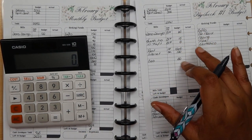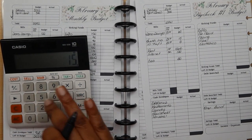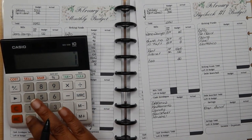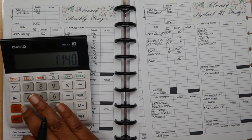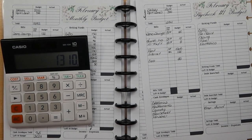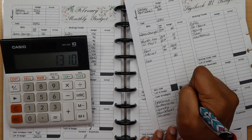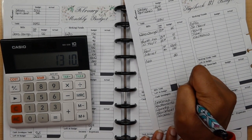So my total for my bills is 60 plus 15 plus 3 plus 10.62 plus 120 plus 50. It's 13.10. Is the total for my bills.